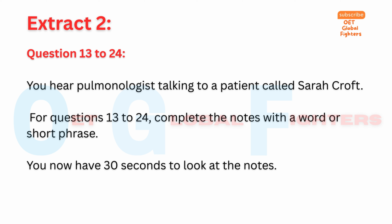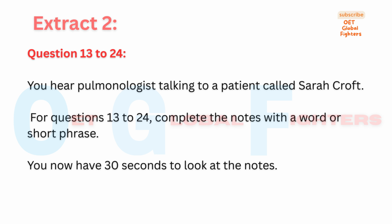Extract 2. Questions 13 to 24. You hear a consultant endocrinologist talking to a patient called Sarah Croft. For questions 13 to 24, complete the notes with a word or short phrase. You now have 30 seconds to look at the notes.